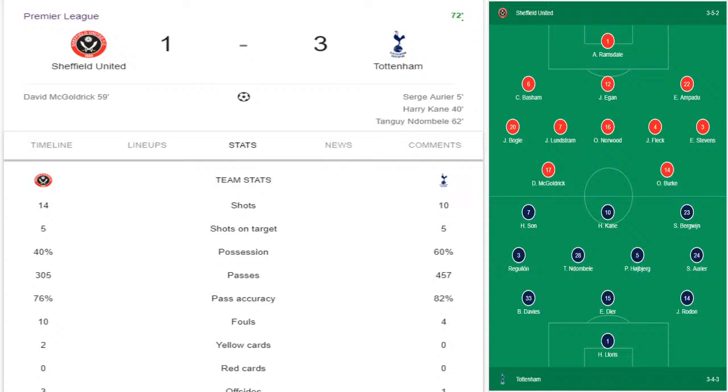Eric Dyer fizzes the ball in towards Ndombele, and Ndombele, that's cleverly worked. Son is scampering away. Son clips it to his left-hand side. Couldn't quite get away from it though, Son, and Bergwijn twisting and turning on the edge of the area. Feeds it to his left-hand side. Now Harry Kane inside the penalty area, trying to slalom his way through. Stabbed away to the edge of the box. Rather a miss-hit, bit scrappy in the end. Sheffield United hoisted away to partial safety.